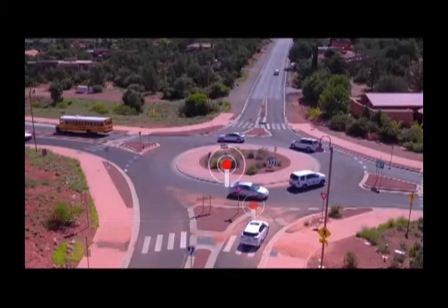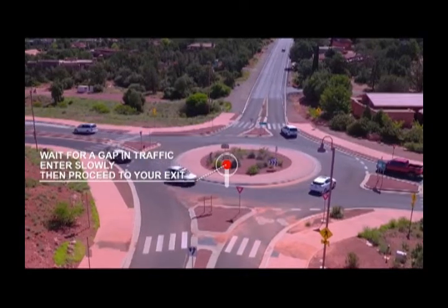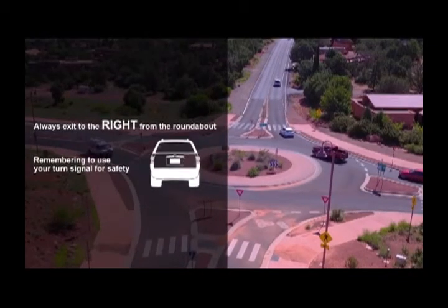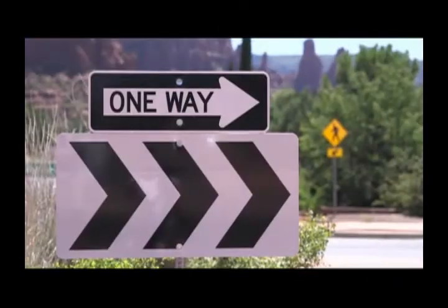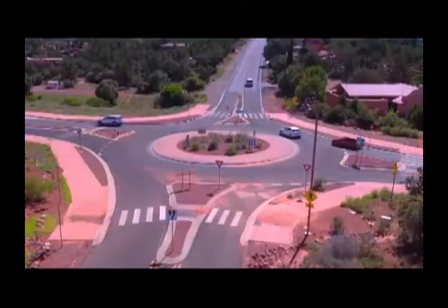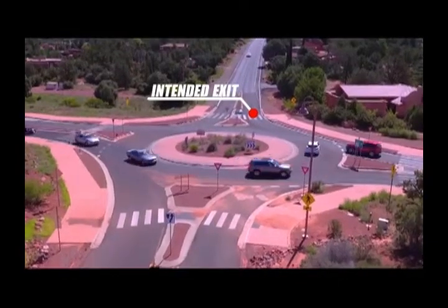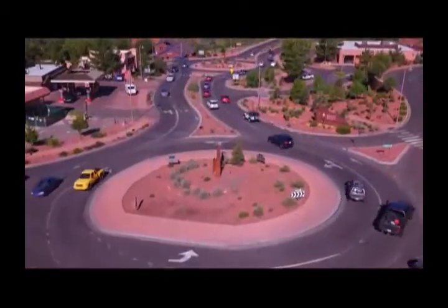When there's a gap in traffic, enter slowly, then proceed around to your intended exit. You'll always exit to the right from the roundabout, remembering to always use turn signals for safety. Please obey one-way signs. Do not stop in the roundabout except for pedestrians in all crosswalks. For missed exits, simply circle around again. Here are some tips for the ones that have multiple lanes.